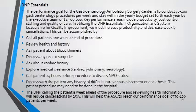And looking at the DNP essentials, the performance goal for the Gastroenterology Ambulatory Surgery Center is to conduct 70 to 100 GI cases per week and stay within our yearly budget set forth each year by the executive team, which is $1.5 million per year. Key performance areas include productivity, cost control, staffing, and quality care. And utilizing DNP is essential to organization and system leadership for quality improvement.